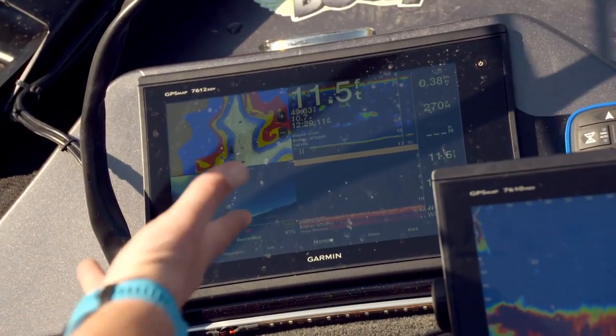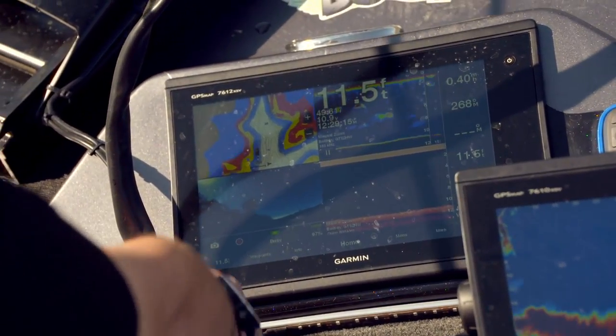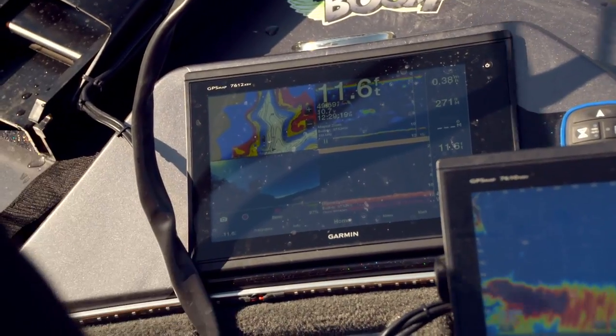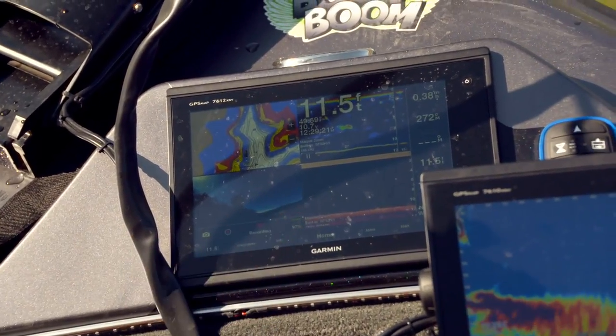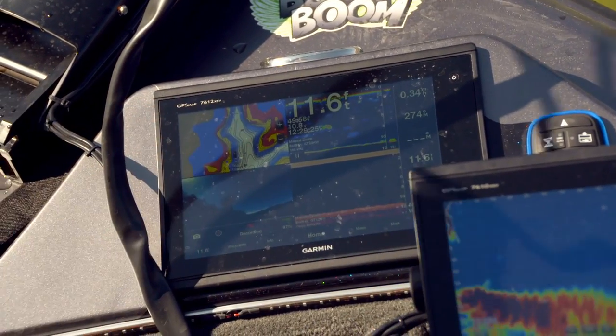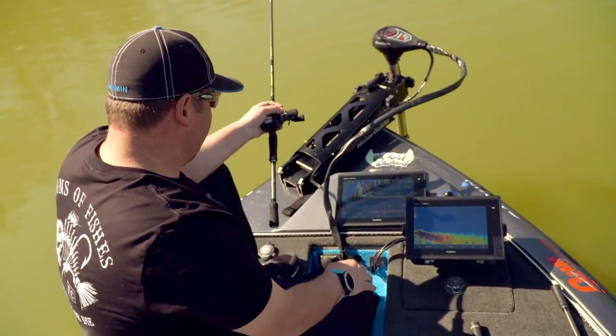And also, if I catch a fish or something, I can hit the button right here, stop recording, and then start recording. If I see someone I want to take a picture of, I can take a picture immediately. It's pretty cool to be able to do all that at the same time. I've got my map right here in this corner, and obviously the high definition of all the mapping is incredible.